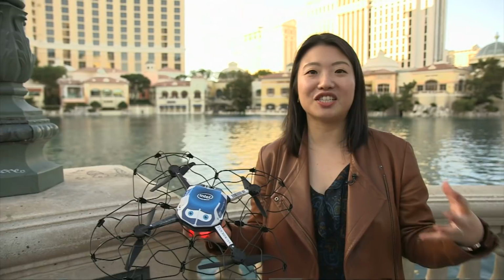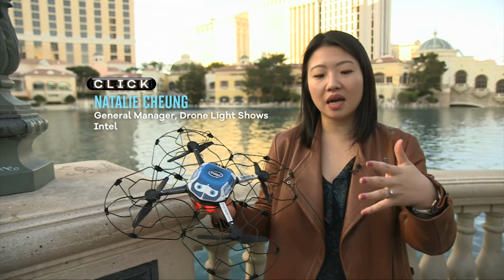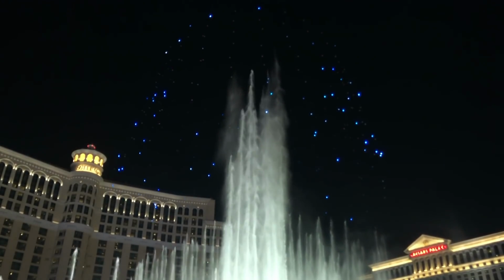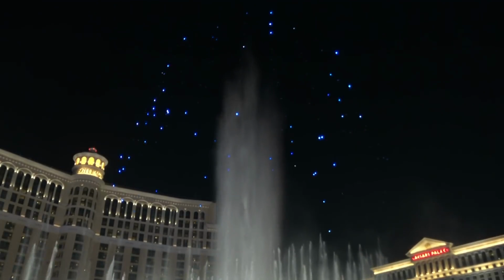So there are a few challenges with this space. It's a very tight space. You know, we're only allowed to fly within the fountains, and we actually created a 2-layer geofence so that if the drones were to ever go out, the motors drop and the drone falls into the water.